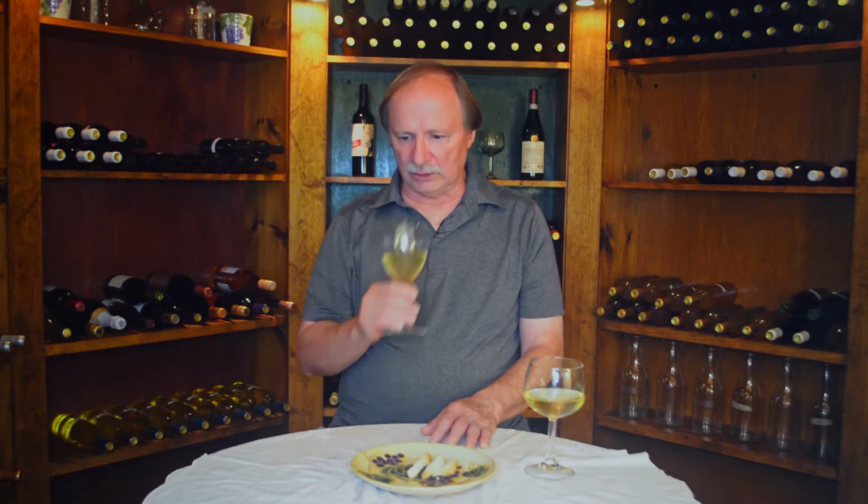Let's get ready to check on those aromas. Let's swirl our wine and take that first sniff. Now, very grassy, very mowed lawn-like aroma. Let's try a second sniff. I'm picking up tropical fruits, melons, maybe mangoes.